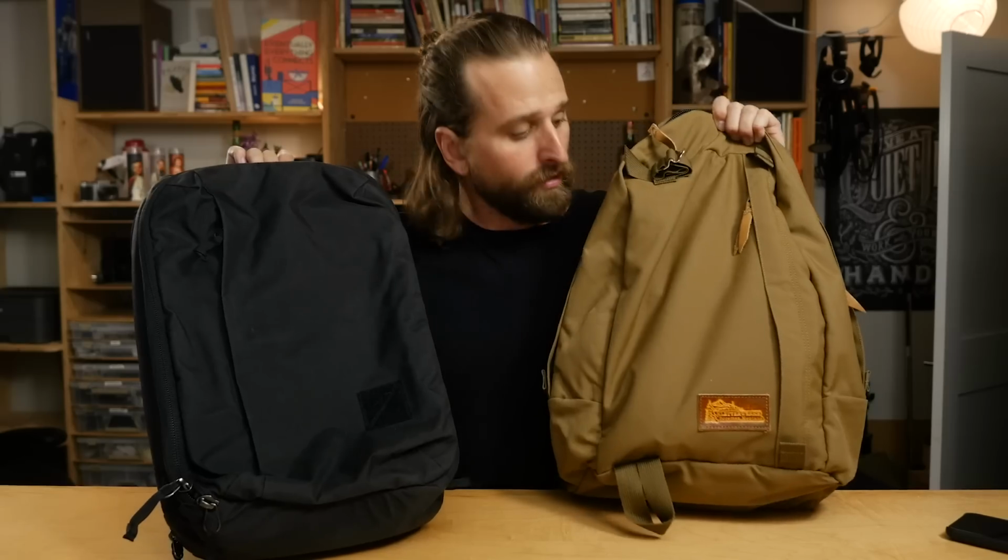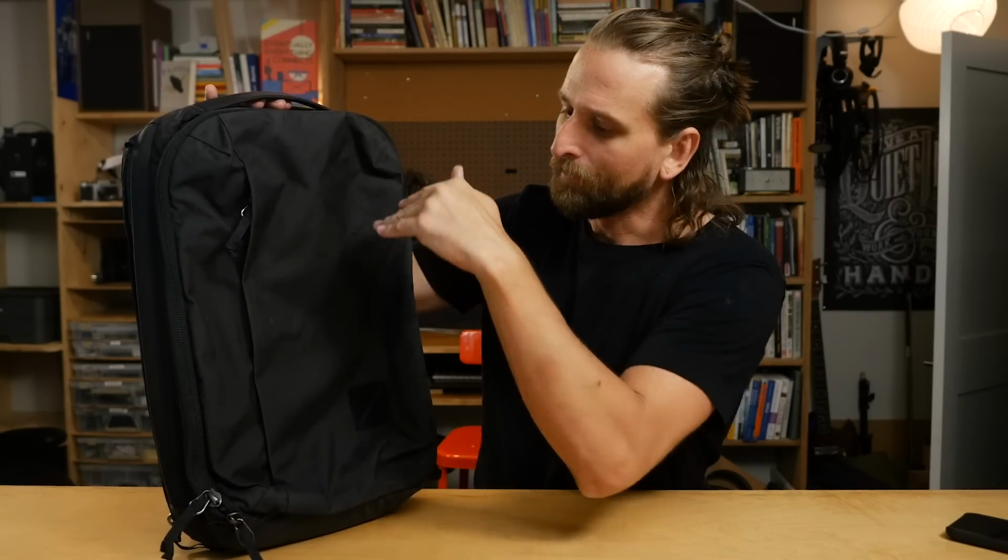Whereas with this, I can still throw in a sweater, and I could throw in a lunch, or I could throw in my fanny pack that has all my drug paraphernalia. Sorry, I misspoke. Medicines, not drugs. But with this one, it's a little tighter. Now, I like the tightness when I'm just packing minimally.